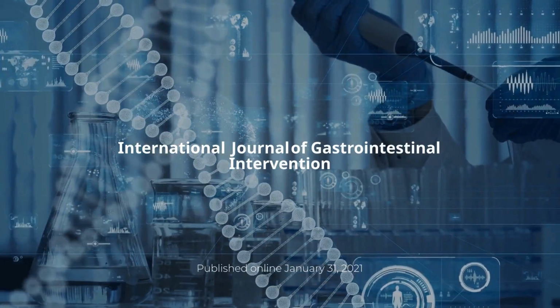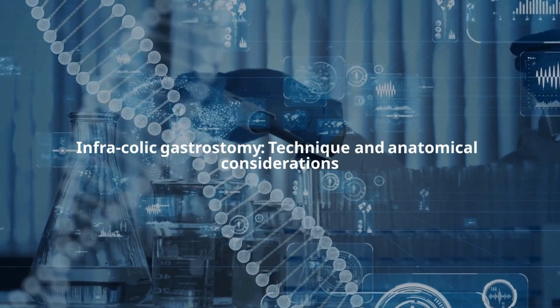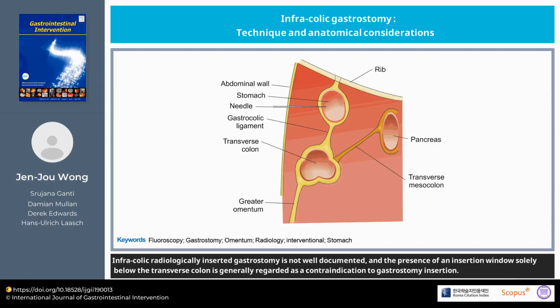International Journal of Gastrointestinal Intervention article. Title is Infracolic gastrostomy, technique and anatomical considerations.